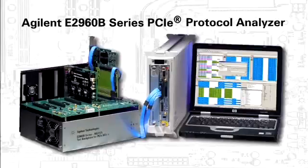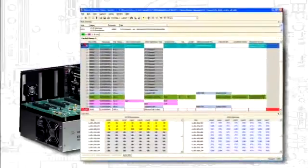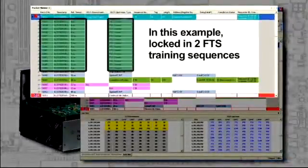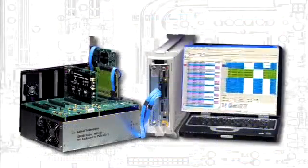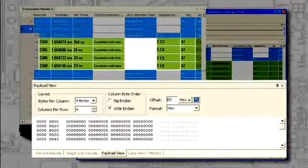For example, when debugging lower-level problems such as power management, Agilent's Protocol Analyzer can capture and present data to you at the correct level, locking in as little as 3 to 5 fast training sequences. Use the lane or packet views to observe data to find issues associated with entering and exiting low power states. For higher layer problems such as data integrity, the transaction viewer lets you observe all of the data from multiple completions together in one location for easy analysis.